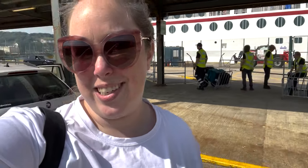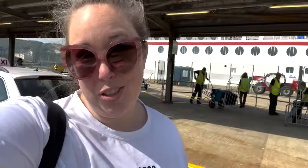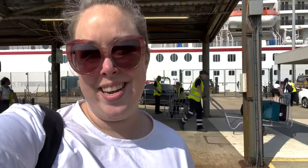All right, so it's very windy, but we made it back to the port of Dover. So if you're coming in to board the ship for the first time, all of these lovely men and women in the bright green vests are porters. They will take your bags, as long as they're tagged appropriately, right to your stateroom, and all you have to do is bring your purse or your boarding pass, whatever it is you want to carry straight on.